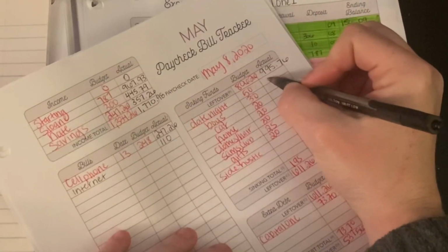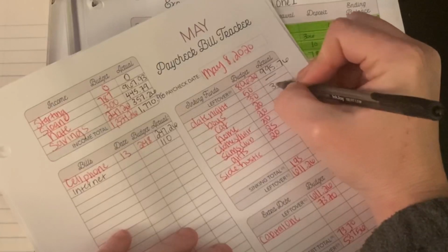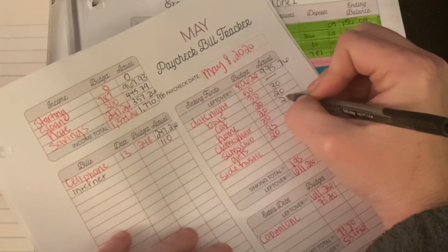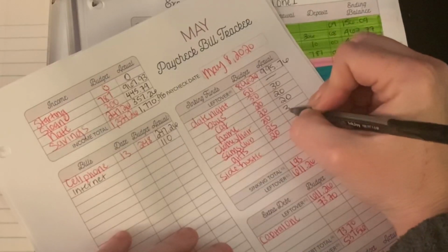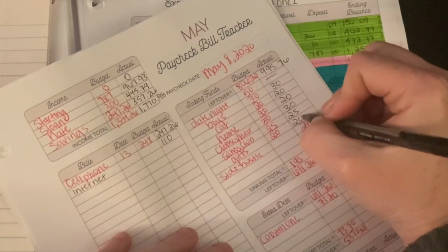We did not do a date night this week, so that is nothing. The boys got $30 to their account. The car got $20 to its account. The home, $20. Clothes and hair, $30. Sam's Club, $25. And gifts, $20.